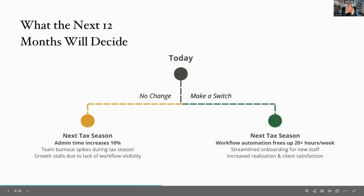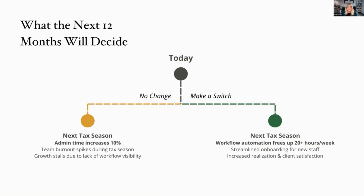So this is an inflection point. Firms that wait will continue to struggle with inefficiencies, burnout, and slow growth. Firms that make smart changes now, like adopting the right practice management software, will see faster employee onboarding, fewer bottlenecks, and better client satisfaction. So you can see those two paths here.